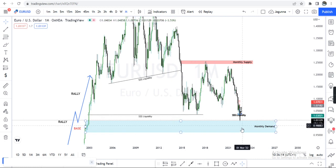So from this zone, if price should have a good balance in this monthly demand zone, then we should be looking at a possible bullish move to the upside, and then it drops down, or it respects this place and makes a bullish move to fill up some of this imbalance, or it falls back downward. So we can see we had a liquidity pool in the zone. Price came and grabbed all this trend line liquidity, what we call the trend line phantom.